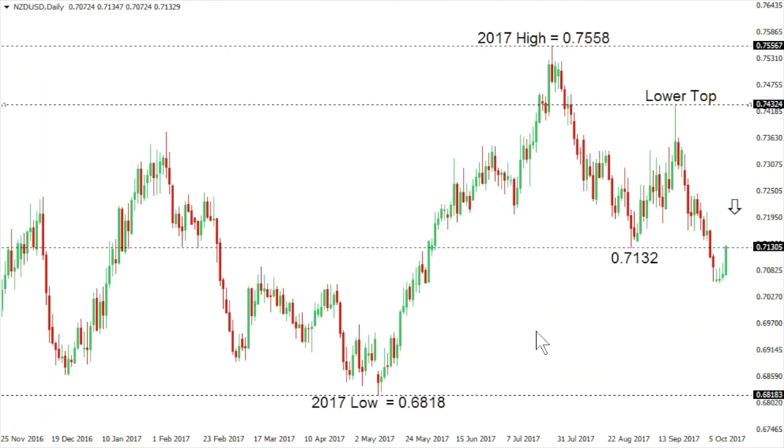Kiwi dollar. So Kiwi overall now is showing signs of topping out in 2017. And although we've seen a bit of a bounce in recent trade, look for this bounce to once again be well capped in favor of that next lower top, ideally here ahead of 73, in favor of the next downside extension below the recent lows and down towards a retest of the 2017 low, which comes in around 68.20.